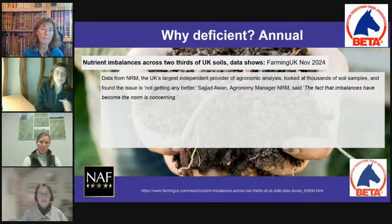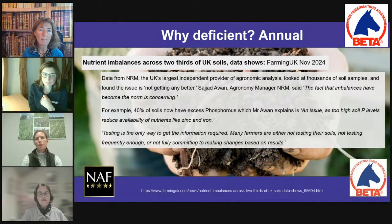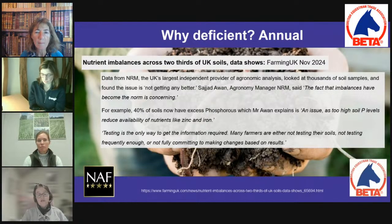And I think we in the equine world need to catch up a little bit and be aware of these issues. For example, 40% of soils now have an excess of phosphorus, and that's an issue because soils that are too high in phosphorus reduce availability of other nutrients like zinc and iron. And testing is the only way to get the information required.